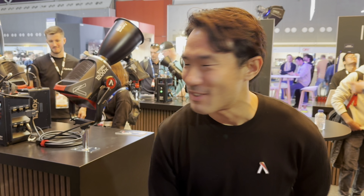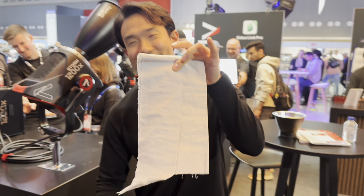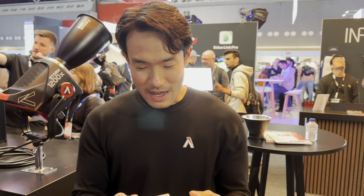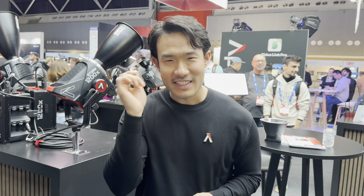We're at the Aputure booth at IBC 2024. We're talking about the new Storm 1200X. I got something behind my hands, and this is two pieces of cloth. Why is this important? This is important because a lot of the time with LEDs, one of the main complaints that we get is it just doesn't look the same as tungsten. It just doesn't look the same as real daylight.